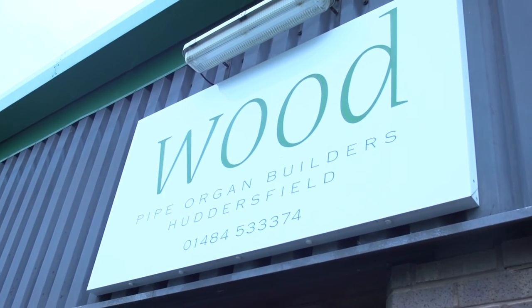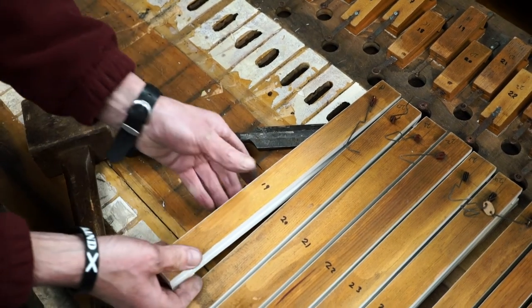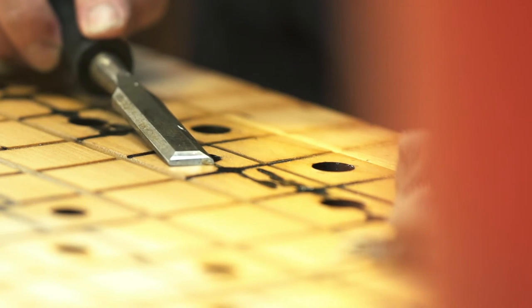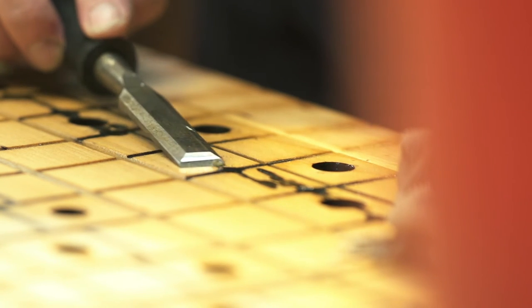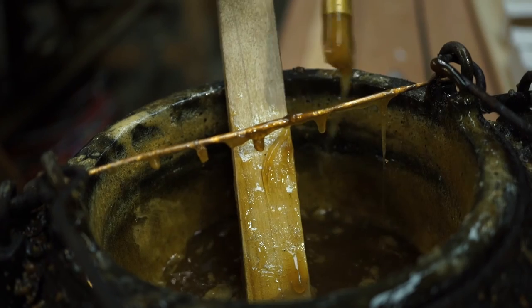As you can see around here, we've got most of the organ back here now in the workshop, and we're starting to work on all the component parts of it for the restoration. The main part of what we're doing at the moment are the manual soundboards. These are the chests which contain all the pipework and the action inside them, which actually make the organ work.